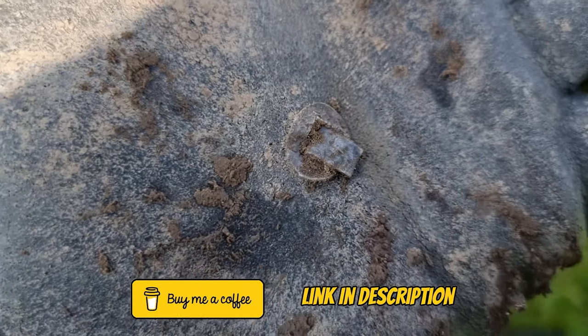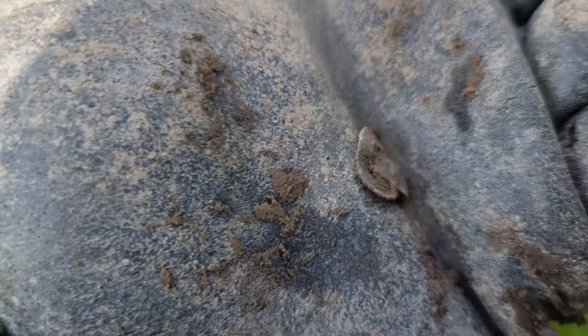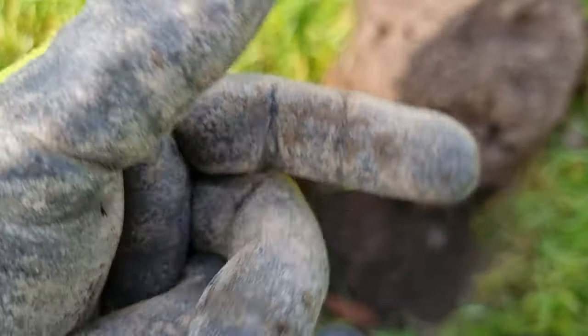Yeah. Look at that. What is it? I've got no idea. No idea what that is at all. It's exactly the same on the other side. There is a little bit of patterning on it there. Kind of looks like a tiny, tiny little buckle, doesn't it? But I'm not sure. If you know what that is, let me know in the comments.